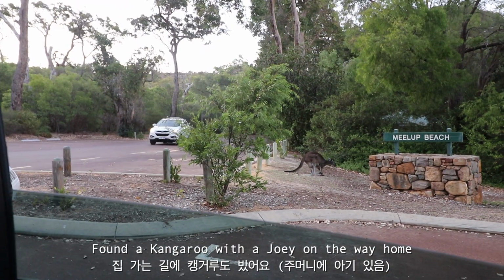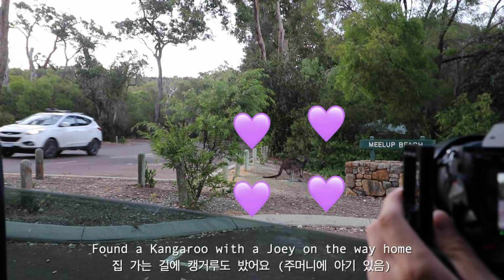Ooh, there's a baby inside the pouch. Yeah. Oh, so cute. Oh my god.